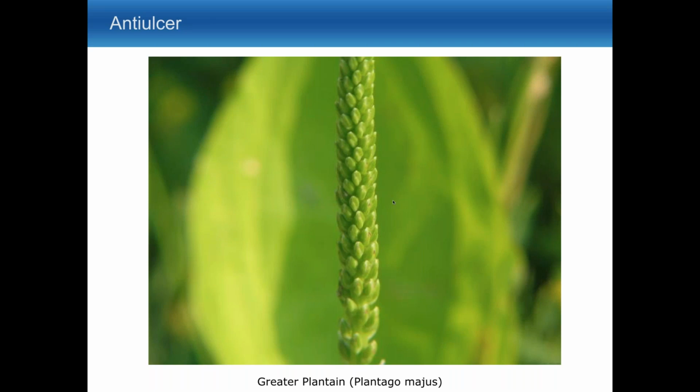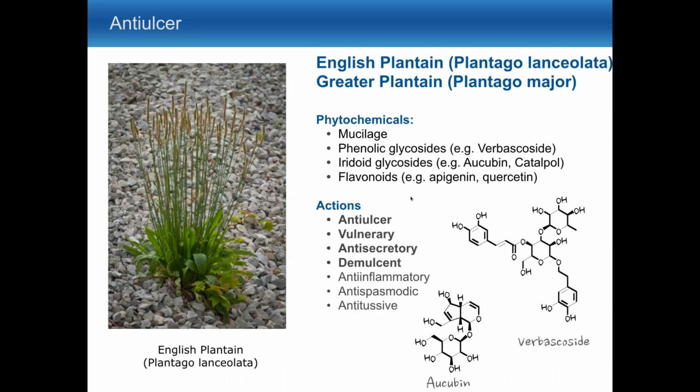That's the greater plantain. This grows everywhere wild. If you step outside of the college and walk 5 feet, you're bound to see some either greater plantain or the other variety, the narrow leaf plantain or the English plantain. It just grows wild everywhere in North America.